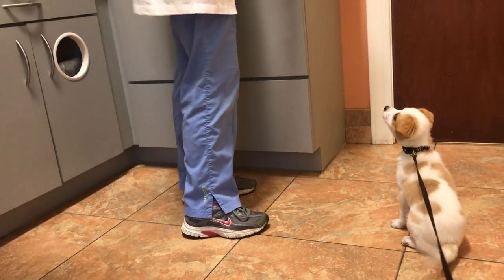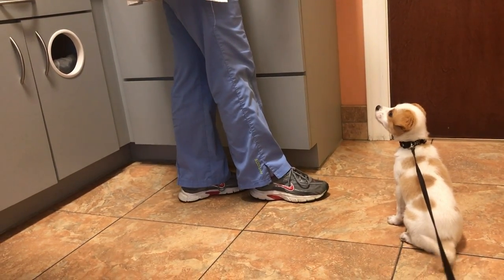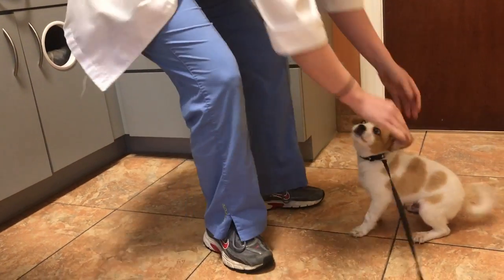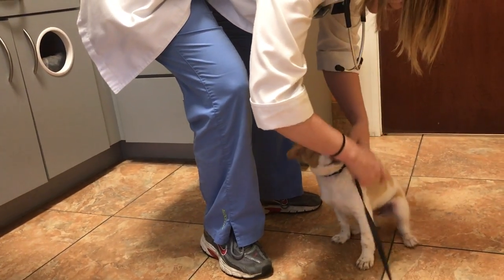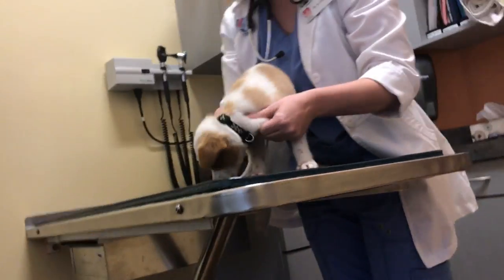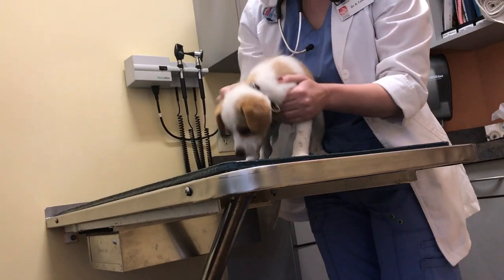We got a stool sample. Thank you for bringing that. No problem. That's spinning down in the centrifuge right now. It'll be a few minutes before I can look at that under the microscope. So I'm going to go ahead and do Copper's exam. I'm going to have you hold on for a minute. Oh, sorry. No, that's okay. I didn't realize it was retractable. Yeah. He smells everything. You smell all the puppies, huh?